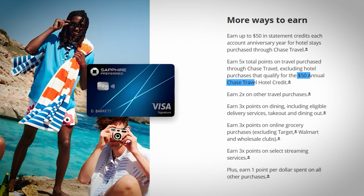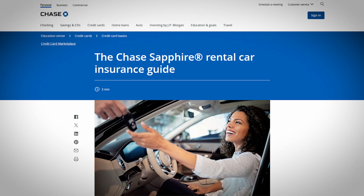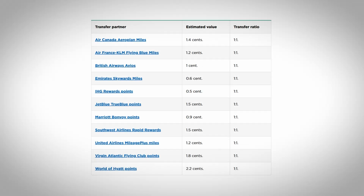You also get a $50 hotel credit applied to your first hotel booking inside of Chase Travel, which basically takes the cost of holding this card from $95 down to $45, which is a really easy to redeem benefit and a very fair price for this card. You get primary rental car insurance, and I include this as a benefit personally because it is a key part of the card, but some awesome transfer partners with Chase, especially if you like to travel within the United States like I do. Some of my favorites here are United, Southwest Airlines, and of course, World of Hyatt.